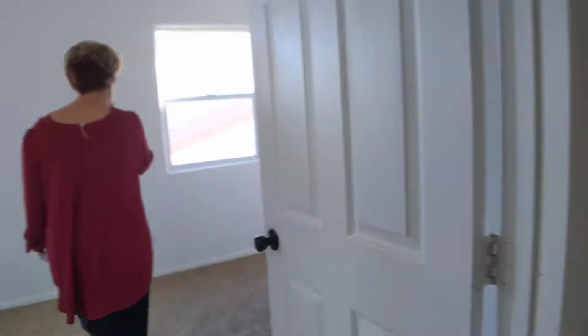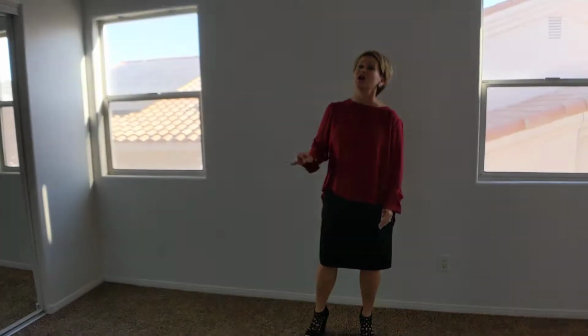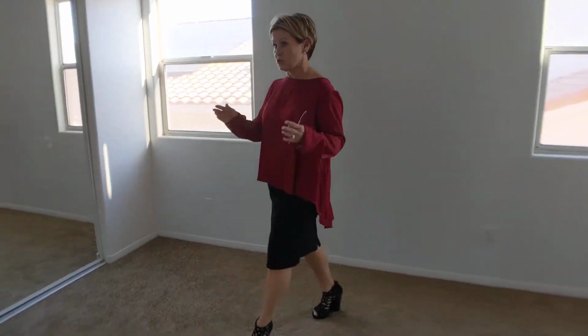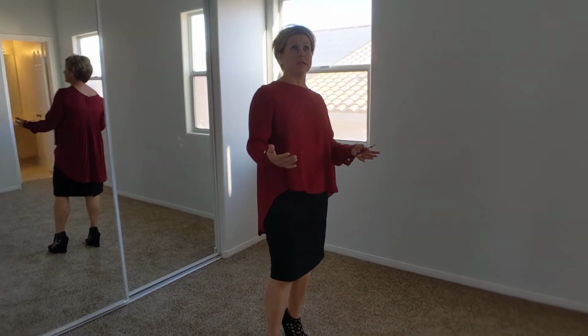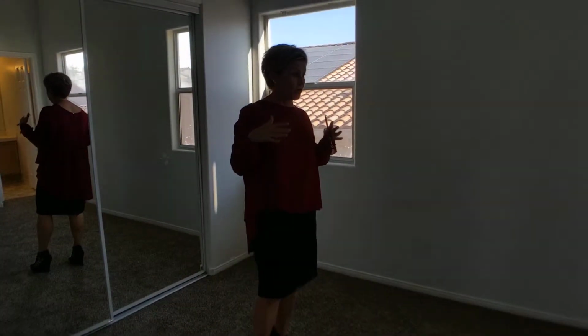So here we go into this room, and I'm going to be totally frank with you. This is super small. The only thing I can think of is you can put a twin bed right here, and you can put a dresser right there. The thing that keeps this somewhat okay is you've got the high ceilings, so you don't feel like it's a box or a closet.